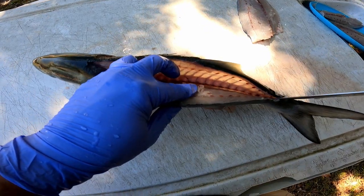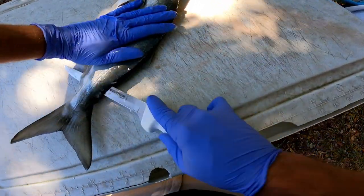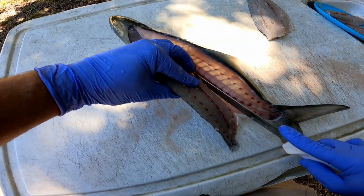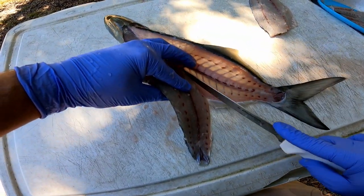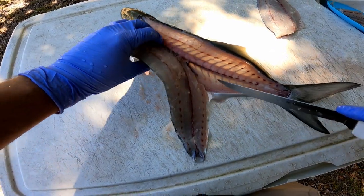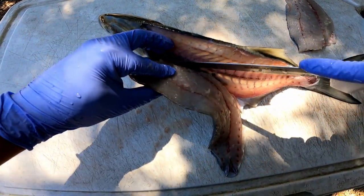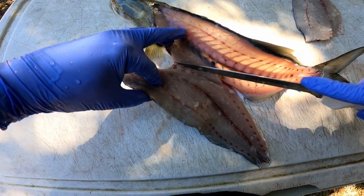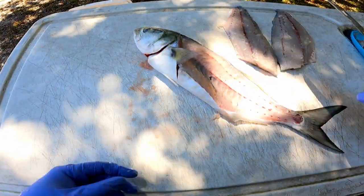Separate the spine. Cut through. And just follow those bones. Break through the other side. And then up here, let the knife do the work, and those rib bones will just come right off the meat. There's the other side.